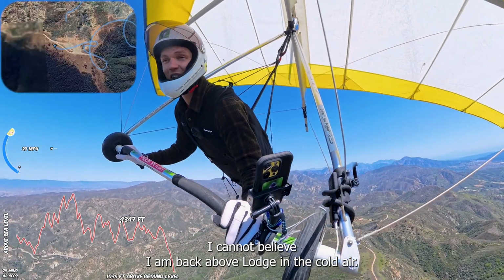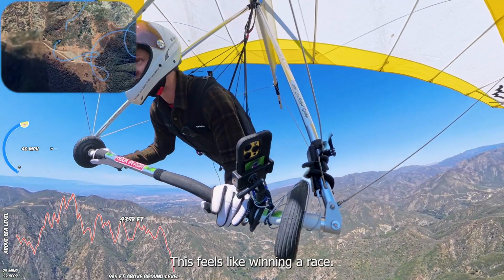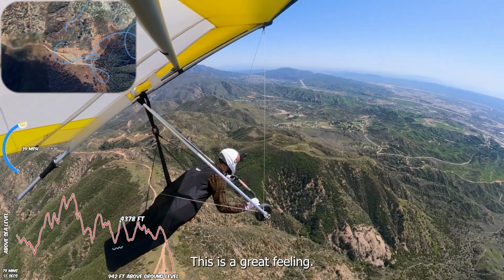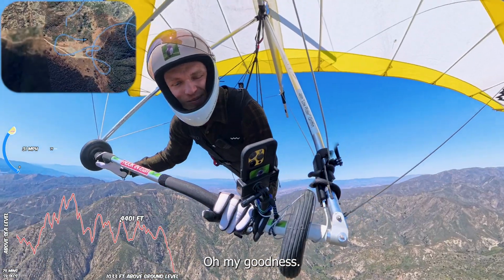I cannot believe I am back above launch in the cold air. This feels like winning a race. This is a great feeling. I am so pumped right now. Oh my goodness.